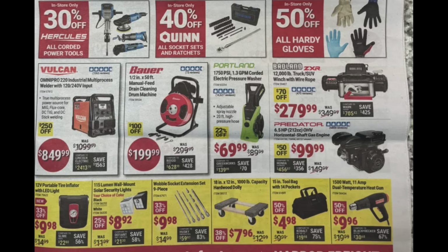And then, of course, all Hardy gloves, 50% off. I always like to pick up some Hardy gloves, whether they're the work gloves or those rubber gloves. Always come in handy. Right below that, we got the Vulcan Omni Pro 220 coming in at $850. Another pretty decent deal. We got the Bauer drain cleaning drum machine for $200. There's the Portland electric pressure washer, 70 bucks.